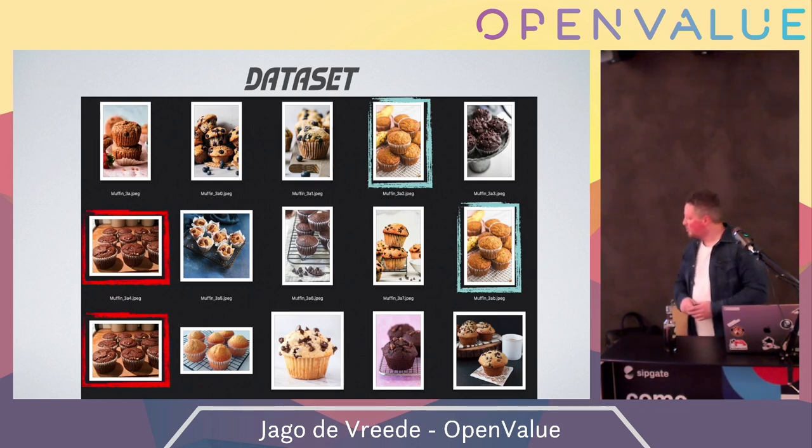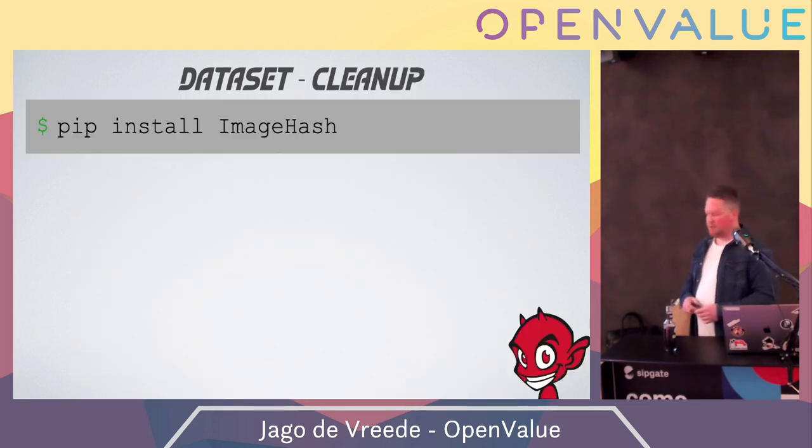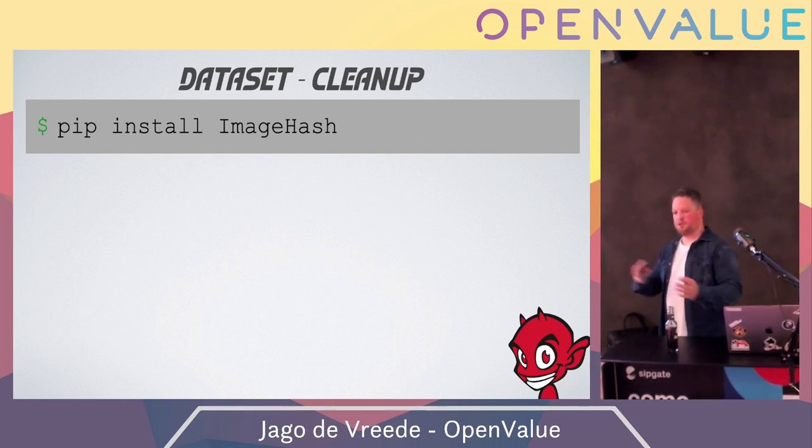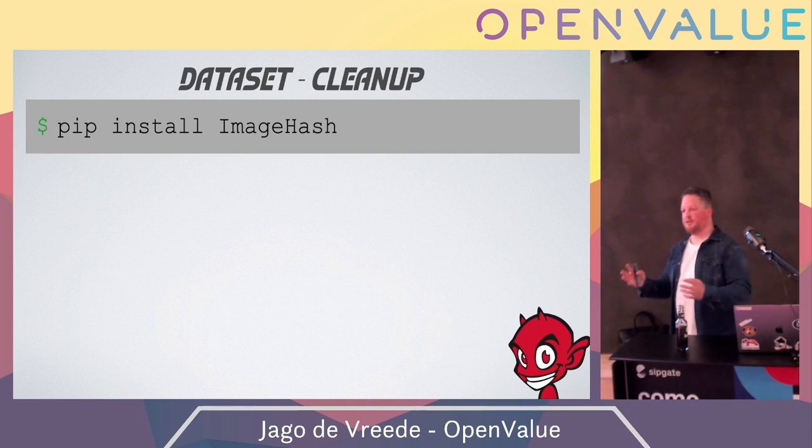So I want to remove all the duplicate images here. And as you can see, there are also images with multiple muffins and all kinds of stuff. So what you can do is create an image hash. An image hash is like a file hash, like a checksum. The only thing is that it doesn't depend on the size of the image. And you can actually calculate the distance between two images. So you can see if they are exactly the same or roughly the same, and there is a percentage that you can get out of it. So that's really nice if you want to compare images.